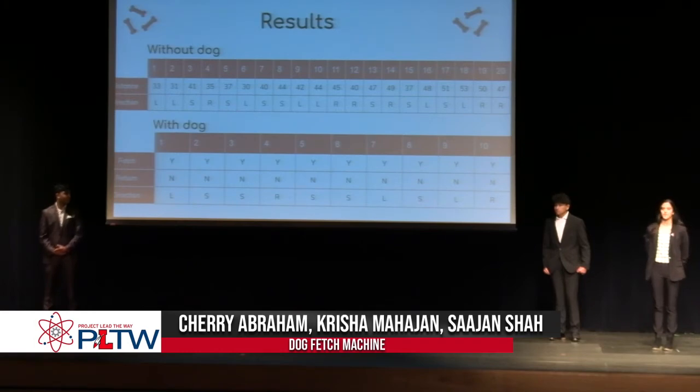For the results without the dog, you can see on the top table that our beginning results were kind of lower, and then as we got more tests in, you can see that our results slowly got farther and farther. And you can also see that we recorded the direction where L is for left, S is for straight, and R is for right.